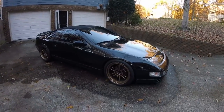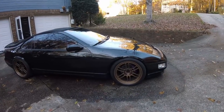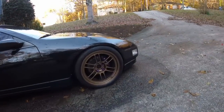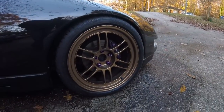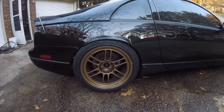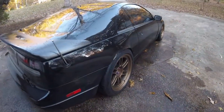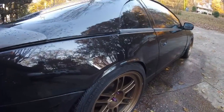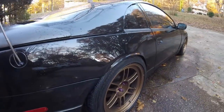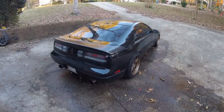sitting on Power Trick Super Street coilovers with Enkei RPF1 wheels, 18 by 9.5 in the front and 18 by 10.5 in the rear. As you can see, I had to pull the fenders a pretty good bit to fit them. Kind of bacony, but this car will get a full respray here soon. I think she wants to possibly change the color on it.